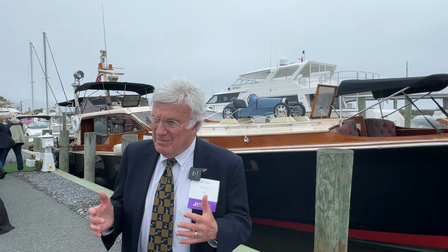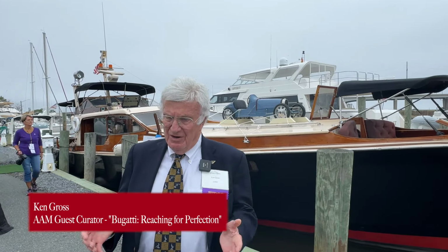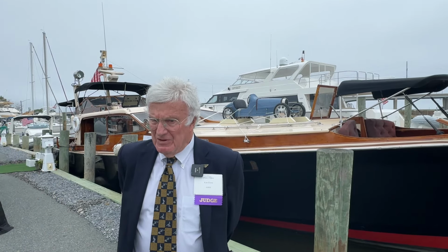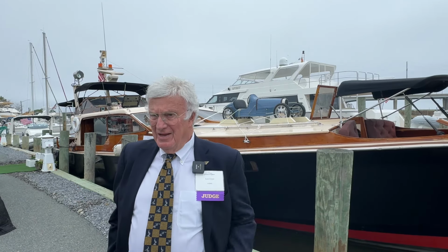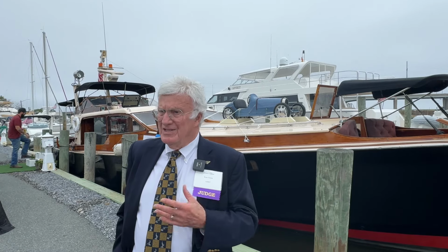I made my father take me to Sports Car Club of America races, and I started seeing Bugattis. And although I saw lots of other cars, there's nothing like a Bugatti. There wasn't in the past, and there certainly isn't today. The combination of artistry and engineering, I just think has never been duplicated.